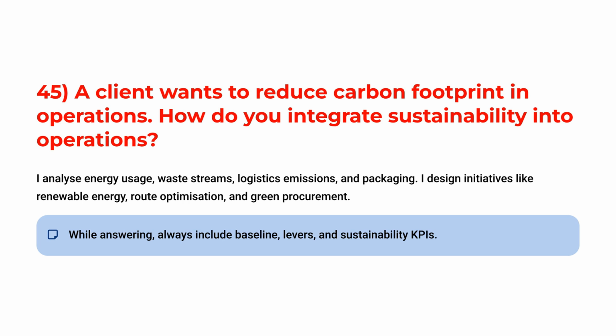A client wants to reduce carbon footprint in operations. How do you integrate sustainability into operations? I analyze energy usage, waste streams, logistics emissions, and packaging. I design initiatives like renewable energy, route optimization, and green procurement. While answering, always include baseline, levers, and sustainability KPIs.